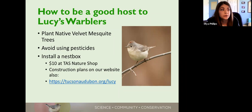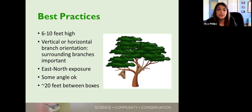So here are some recommendations for installation of Lucy's warbler nest boxes. We recommend installing it 6 to 10 feet high. You can go higher, of course, as we've tested up to 15 feet, but that's often not needed, or your mesquite may not be tall enough to even support something like that with a thick enough branch. You can put them up either vertically on the trunk like this, or you can put it on a horizontal branch just like this, just attaching the top.